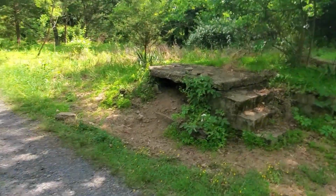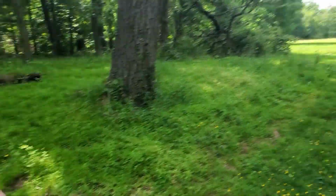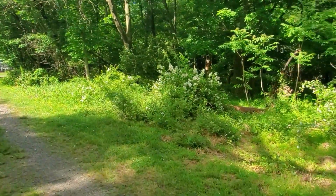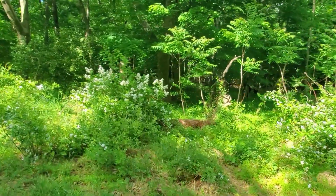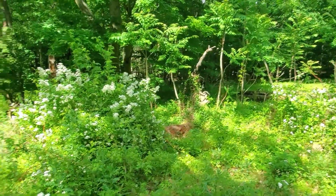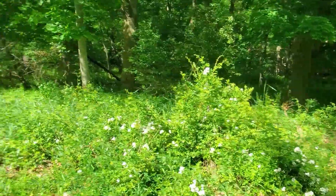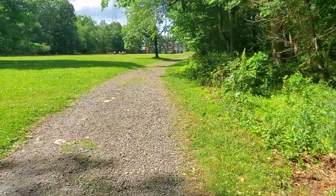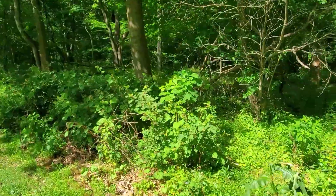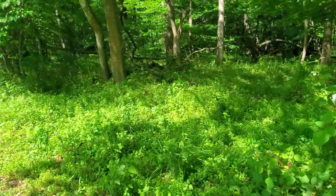Okay, made it back to the steps. I know the garden is off that way. And I'm not really seeing many little trails. Does look like there's a pile of dirt back there, like just been there a long time. Again, I'm counting on you guys that know this place well to let me know if I'm close. And I can't tell, it could just be a big downed tree back there. And no trail here.